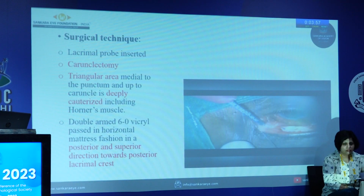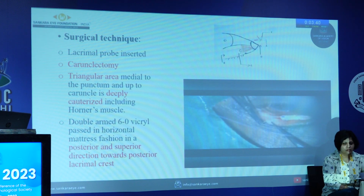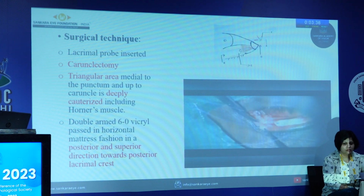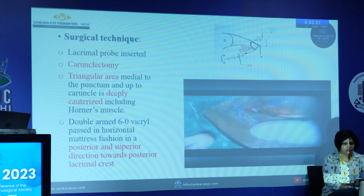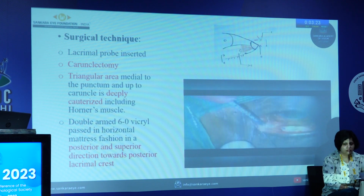And all surgeries performed under local anesthesia. In order to prevent surgically induced canalicular injury, a lacrimal probe has been inserted. Primarily, a canaliculectomy is done. And then, as seen in the video, triangular area medial to the punctum is deeply cauterized using the radiofrequency cautery, followed by a double-armed 6-0 Vicryl passed in a horizontal mattress fashion from the medial end of the tarsal plate, including the diathermized area, in a posterior superior direction towards the posterior lacrimal crest and exteriorized on the skin as high as possible.